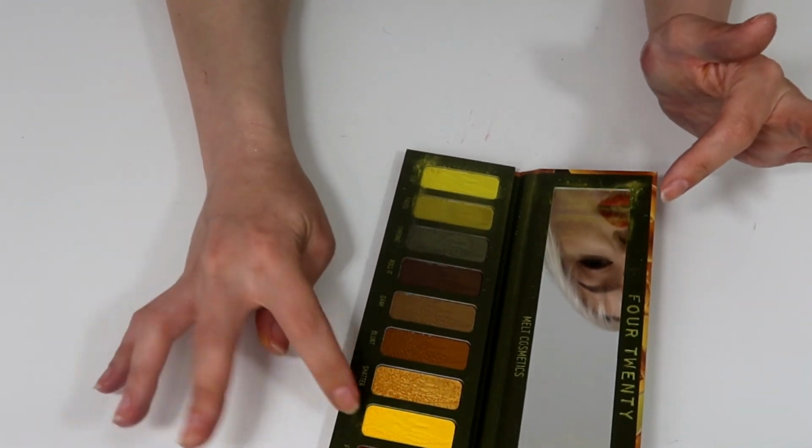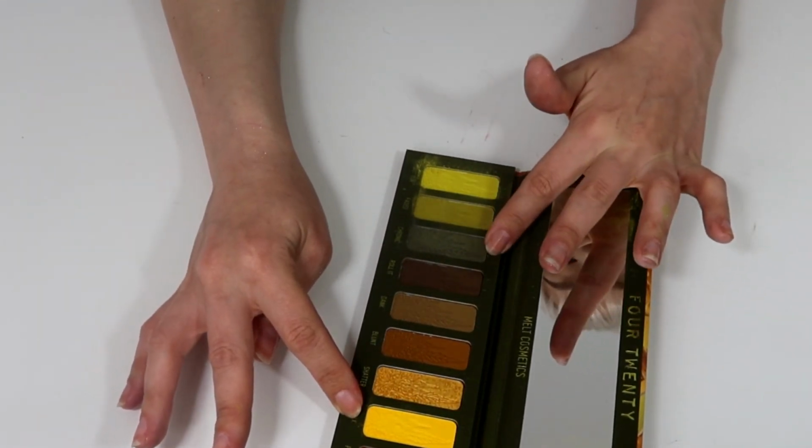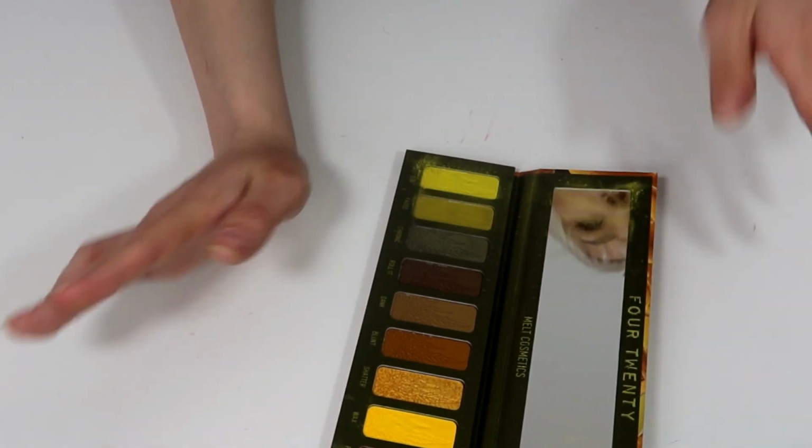But this yellow, this green, this green, this green, this. There's so many shades in here that I really love.